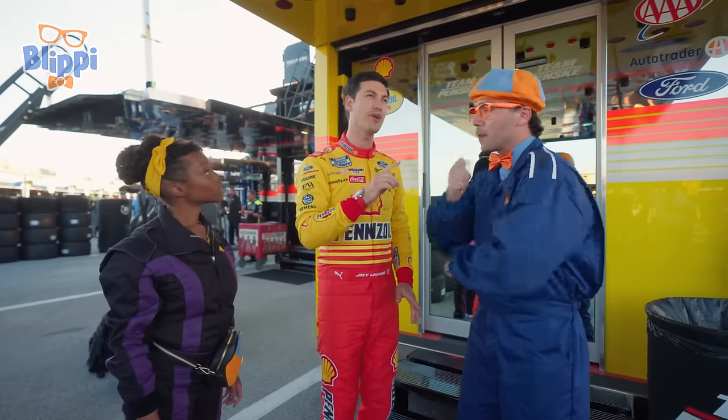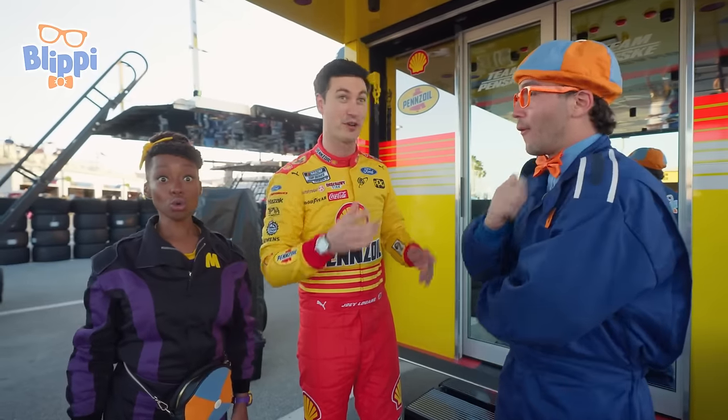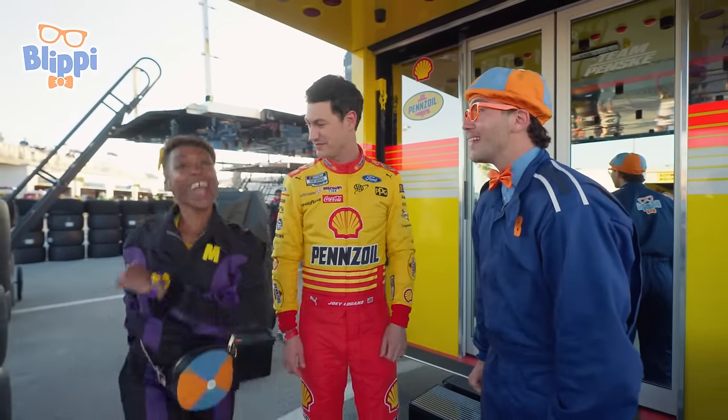Oh, and Joey, can we go drive a race car now? Well, I'd say before you go out there going 200 miles an hour, maybe check out the simulator first so you know where the turns are. You don't miss a turn going that fast. Oh, that's a good idea. A simulator so we can practice driving first.